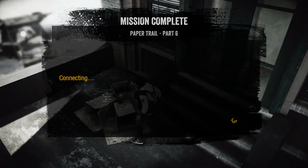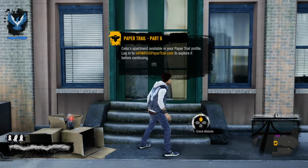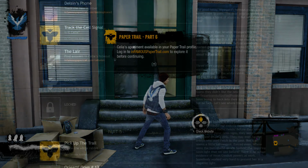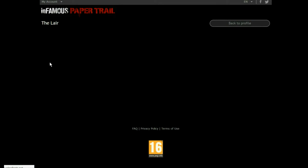So there's the recording thing. And, okay, we don't actually get to go inside her apartment on here. Need to do it on the PaperTrail profile on the computer. Well, okay then, let's see what she's got. Ooh, so it's not just Celia's apartment, it's the lair. Well, let's enter the lair then.